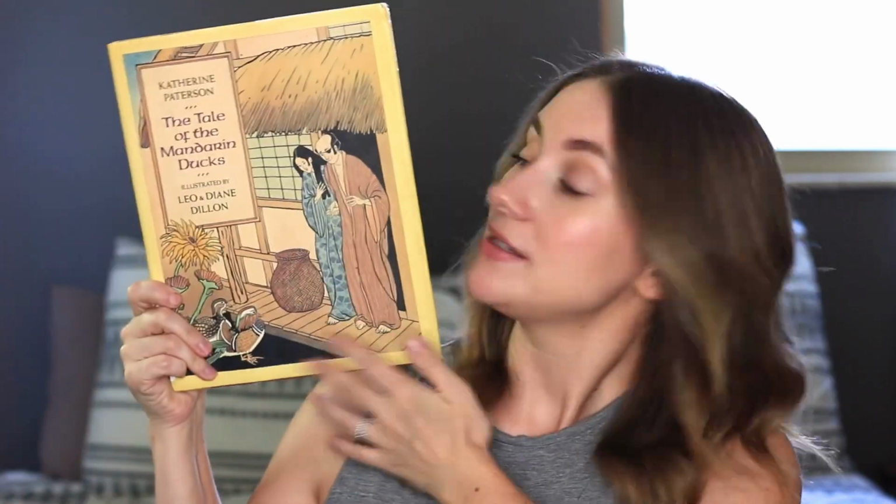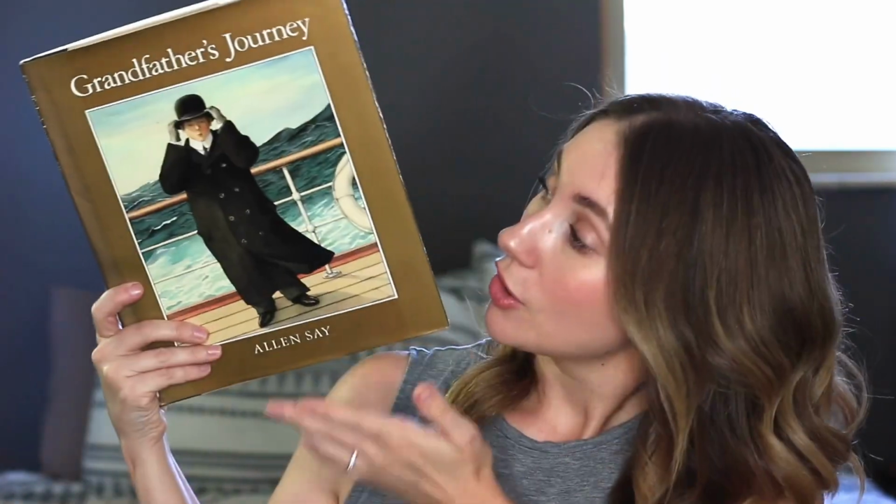The first book that I purchased is A Story About Ping, and then we have Crow Boy, The Tale of the Mandarin Ducks, Grandfather's Journey, and The Lotus Seed. Those are the ones that are required to be purchased for the curriculum, and then there's also a library book list that I plan to utilize as well as we go through the countries and get more books from the library to add in as extras.